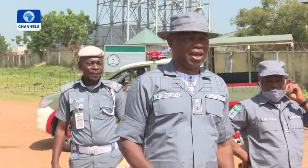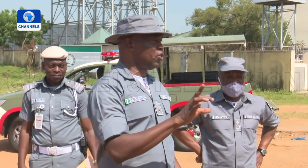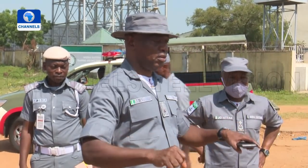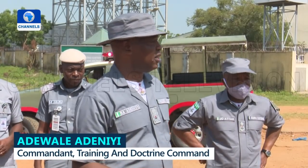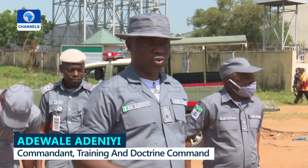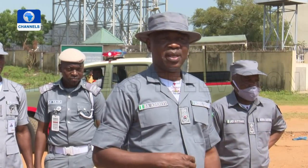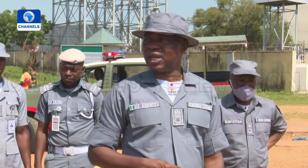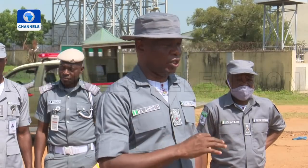So for a very long time, on Monday the 24th, in the evening, we saw suspicious movement of motorbikes. When you have motorbikes carrying 4 passengers, that calls for some caution. So we put up some vigilance around our gates, and soon enough we were able to establish that they were planning something against the college.